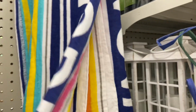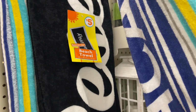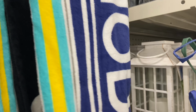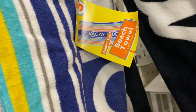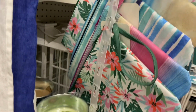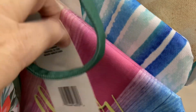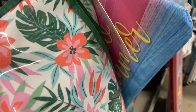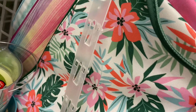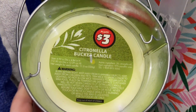Then they've got these beach towels for $5 and nice colorful colors. Really soft material. Love these vacation. Love those. Here we've got little bags to put all your makeup, your lotions, anything you need for the beach or the pool. These are only $5 and they come in lots of different styles to choose from. I love these citronella candles.